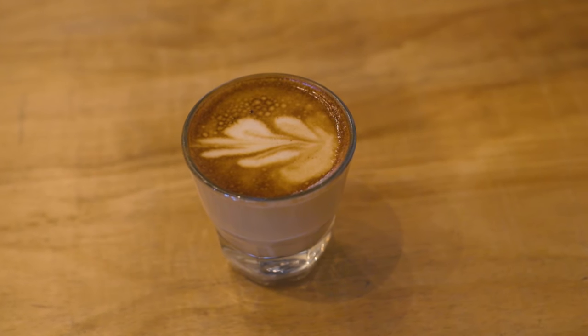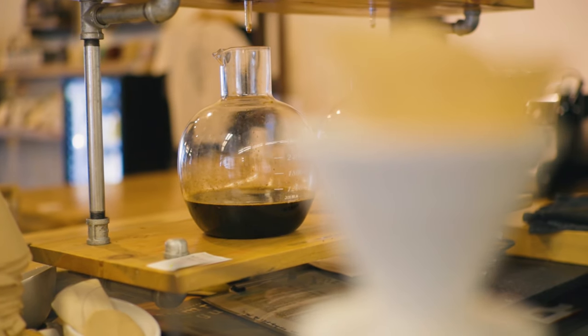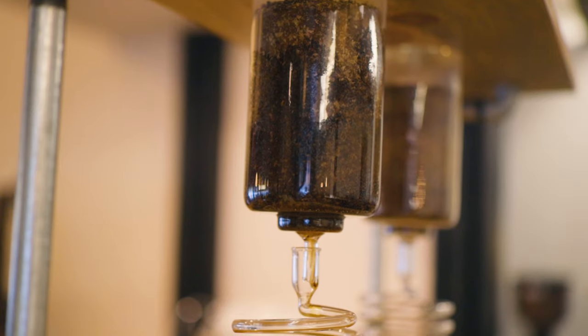So I always like to get a cortado. It always gives me a pretty good idea of what they're serving. So, yeah. It's a very fruity, but well balanced. It's not overpowering fruity to the point where you kinda wish you were prepared for it.